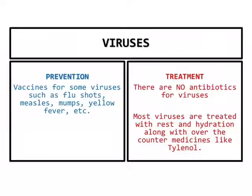Treatment, you cannot use an antibiotic on a virus. Very important that you know that antibiotics are only for bacteria. So most viral infections are treated with rest and hydration, and also over-the-counter medications like Theraflu or Tylenol or ibuprofen.